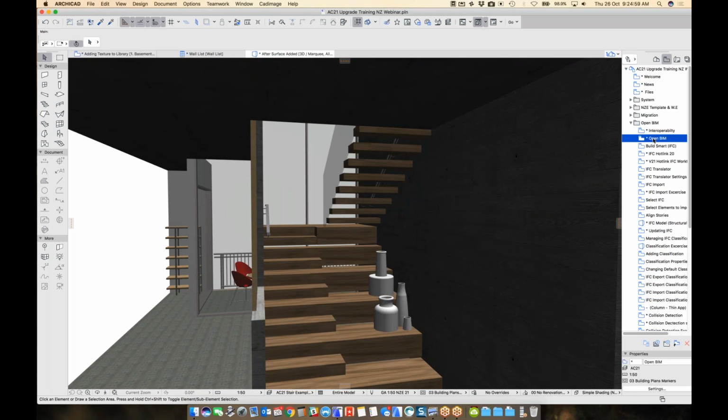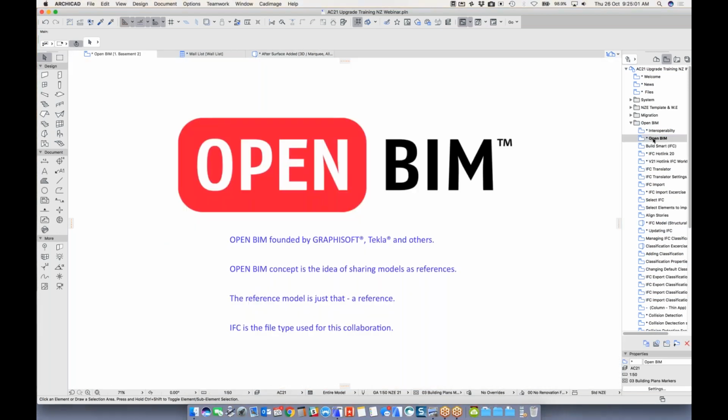So, open BIM, the next exercise, open BIM. For the ones who are being asked to do BIM and to buy a BIM software, just remember ARCHICAD is BIM, and it is that BIM software. Some would say it's the best BIM software.